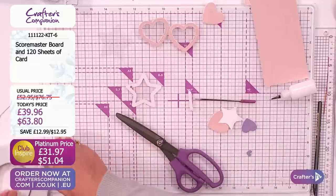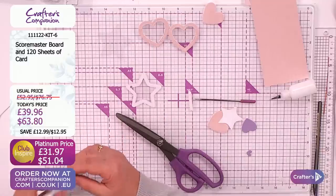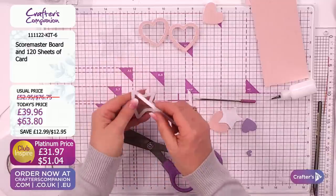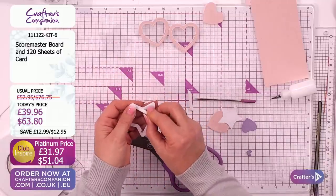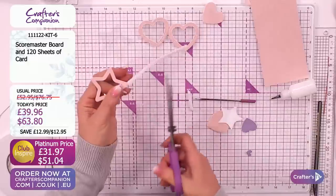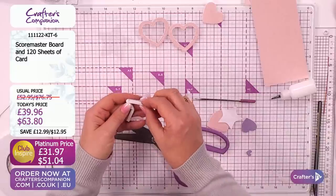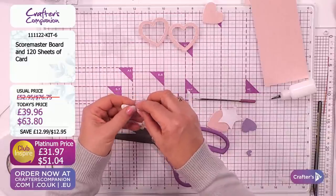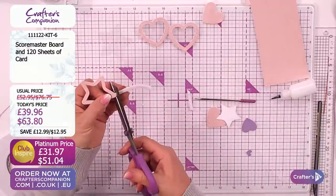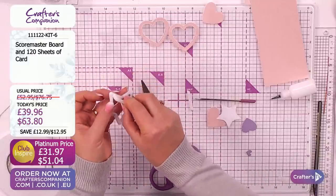The star is a five-pointer, and I tend to do it in five pieces, just because I find sometimes the angles can be a little bit difficult. So what I would do is come down there and then up there, then turn it over and just trim. You can't see it. Turn it back and carry on. As long as it joins up and there are no gaps, then you're fine. There you go, can you see that joined up perfectly? And then you can pop that one on.